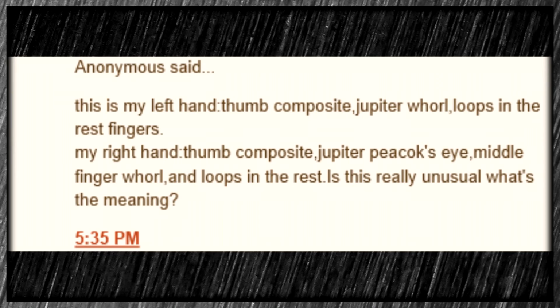But what I do know is that it sounds like you know more about this palmistry stuff than the writer of the article, because you're using terms that I've never heard of. Jupiter, like, are they like what I'm thinking? What the fuck is a Jupiter whirl? I'm thinking though that it's thumb composite, Jupiter peacock's eye, and then middle finger whirl. So I'm assuming that by Jupiter they're trying to indicate one of their fingers. I guess. But which finger is your Jupiter? Look, I'll have you know, I'm the most Jupiter whirl you'll ever see.